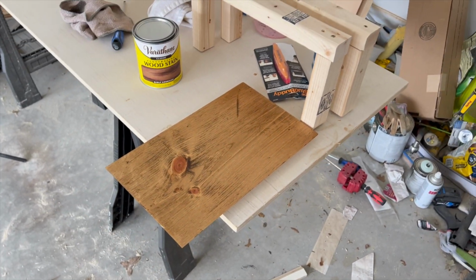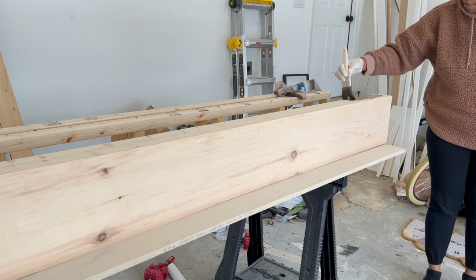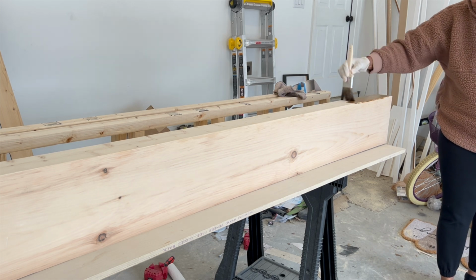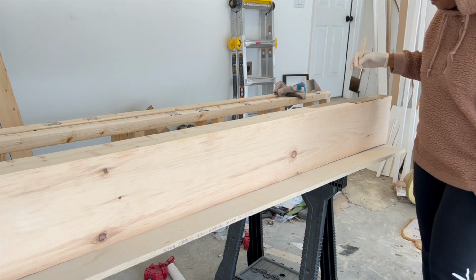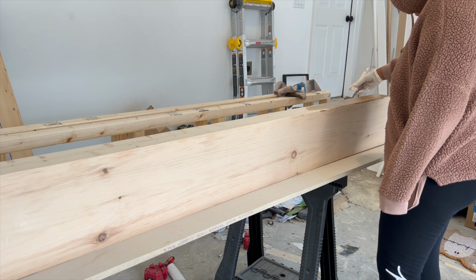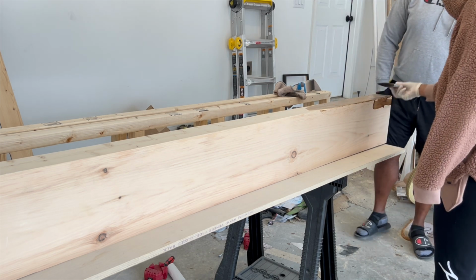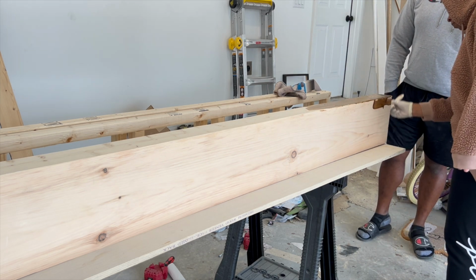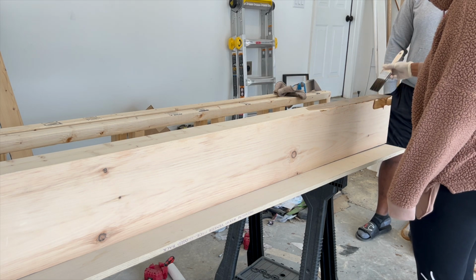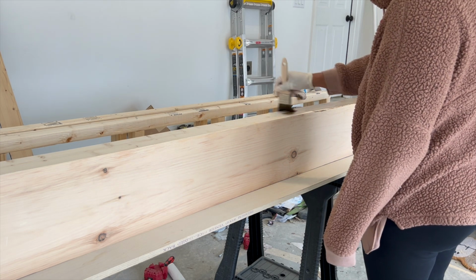So we got it down, figured out that we were just going to go with one heavy coat without wiping any excess off, and that gave us the color that we were aiming for. So yeah, the stain went on pretty good. We started off with a brush first, as you can see here, but I think what we've gotten used to is just using a rag, because you can dip and then get the stain on there really quick.